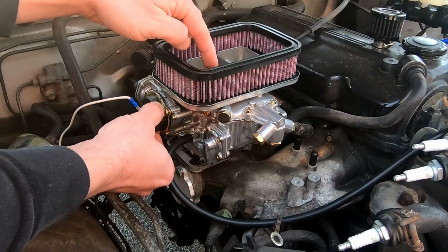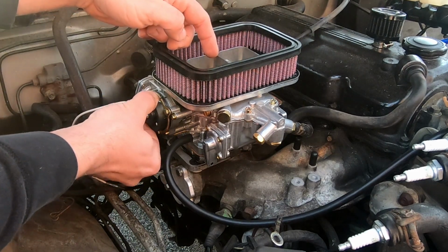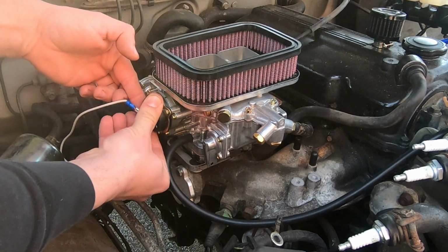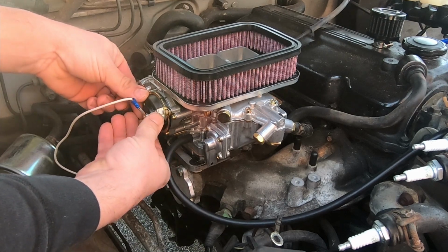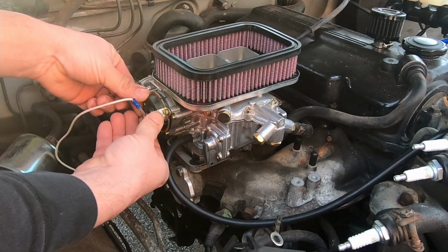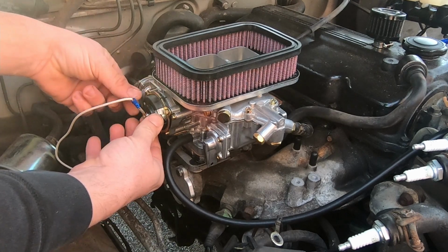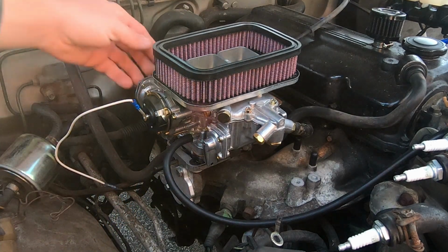I feel like it would. I'd see more movement than that. But this is why I want to mark it, because I know I can put it back where it was, otherwise I have no idea. But that's where it was. So why is the choke not closing?